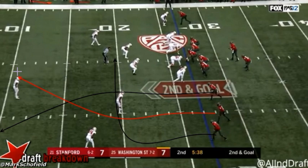Scissors concept deep, or divide concept deep, whatever you want to call that, corner route, post route, but then you've built in from the number one receiver this dig route. So it basically gives you a Mills concept as well. So if you get cover one, cover three, you can work the Mills. You get a cover two look, you can work the divide concept up top. Maybe you get man, you've got some man beater routes in here as well.